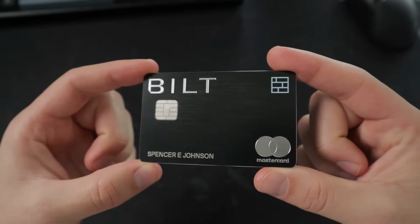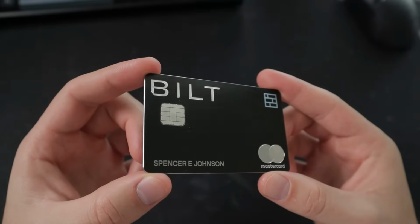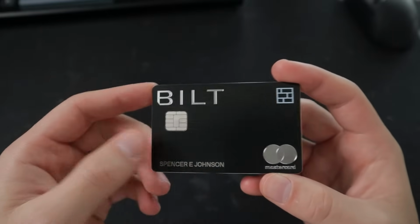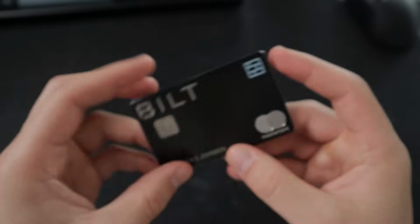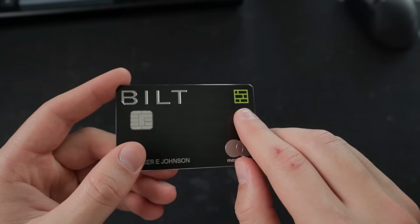So here is the Bilt Mastercard. I know it's against this black background, but I hope that you can still make everything out pretty well. Like I said before, definitely my favorite card design right now. You have all this nice engraving on it, which is also silver, just like the outer edges of this card are silver, but the rest of the card is black. So we have the Bilt logo here, the chip, of course, your name, the Mastercard logo, which they also did in silver, great touch, and the Bilt logo right here in a light blue.